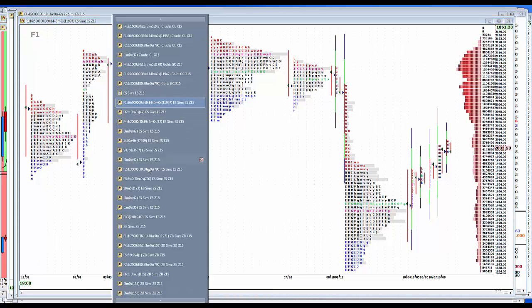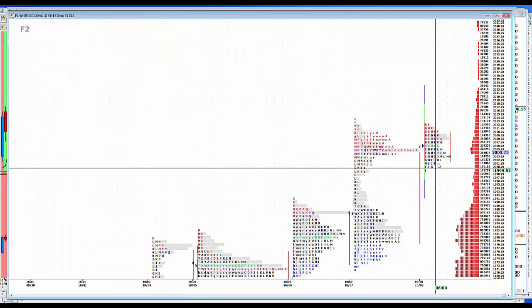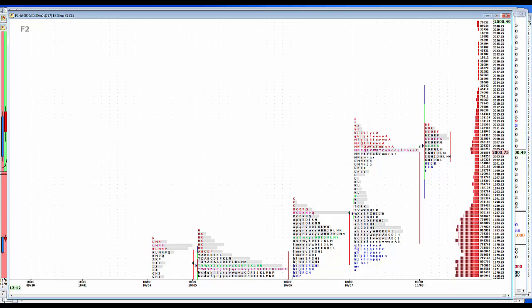Looking at the F2 screen. Volume is a P. TPOs is a B. That usually means trading range. So we'll come in on Tuesday looking to sell the 10 to 15 area. Maybe get stops above today's highs. Looking to buy the 95, 2000 area. Then 85 to 90.